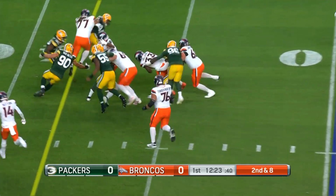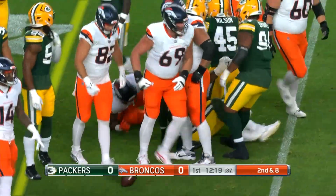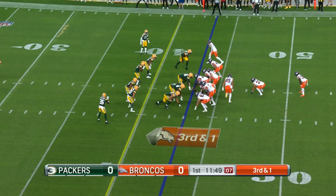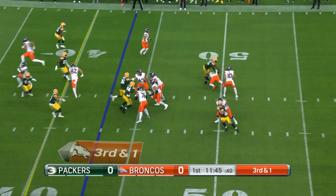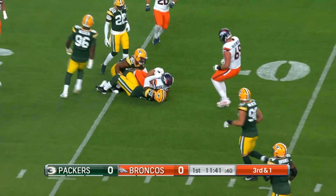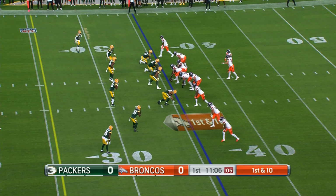Flip to Javonte Williams, and he's very close to first down yardage. Picked up 7, bring up a 3rd down and 1. Out of the I, motion Lucas Kroll. Kroll had a nice preseason game last week. Here's Nix with some time, able to complete. Adam Troutman. It's a first down for the Broncos. First down and 10.